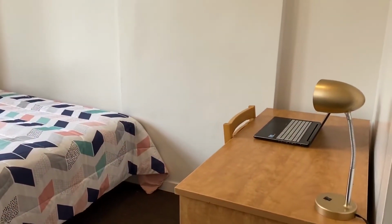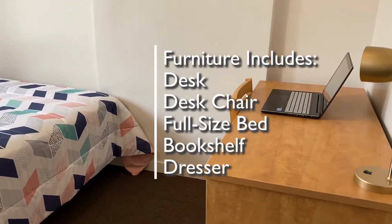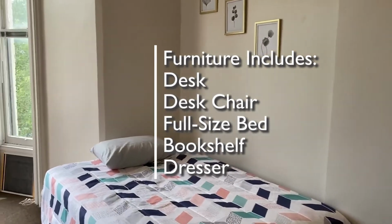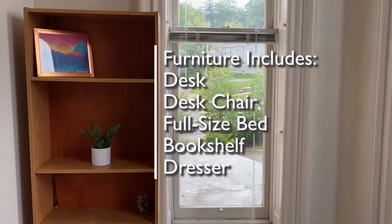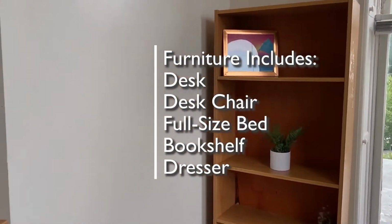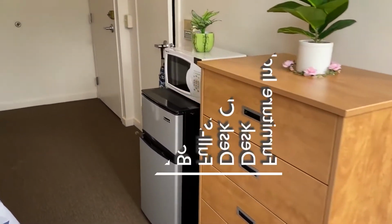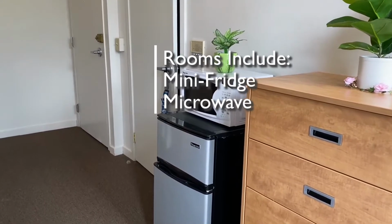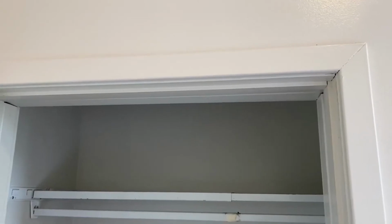Each room in Whiton Hall has 5 pieces of furniture: a desk and desk chair, a full-size bed, a bookshelf, and a dresser. Each room also has a mini refrigerator and a microwave, as well as plenty of closet space.